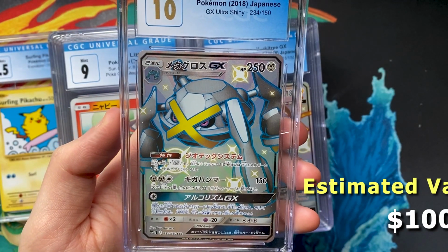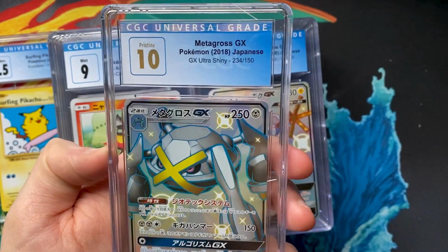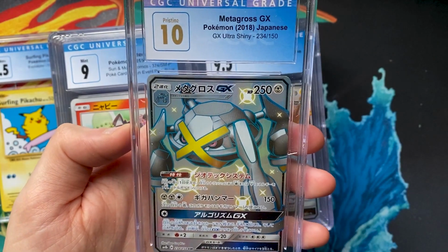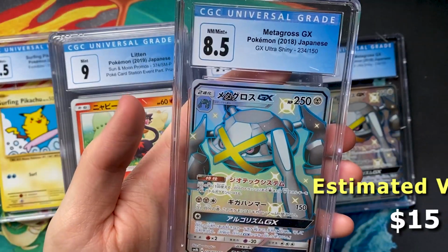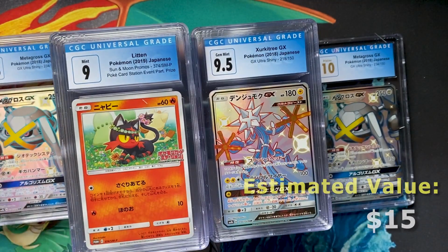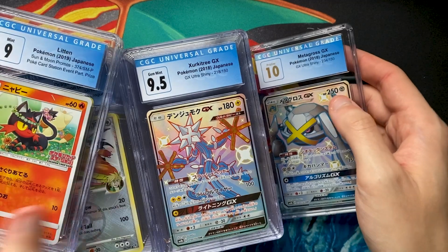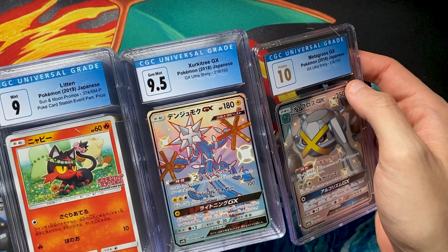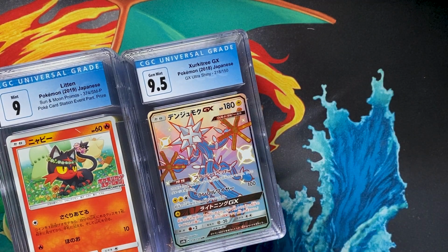Well, Pristine 10, Metagross GX. It's a good looking card to get the 10 on. That gold 10 kind of goes with the shiny from the Ultra Shiny GX. This is nice, really cool. And 8.5. I guess getting 10s is almost like a numbing feeling, because at this point I just kind of accept my 9.5s as pseudo 10s, and the 10s are kind of shocking to see.